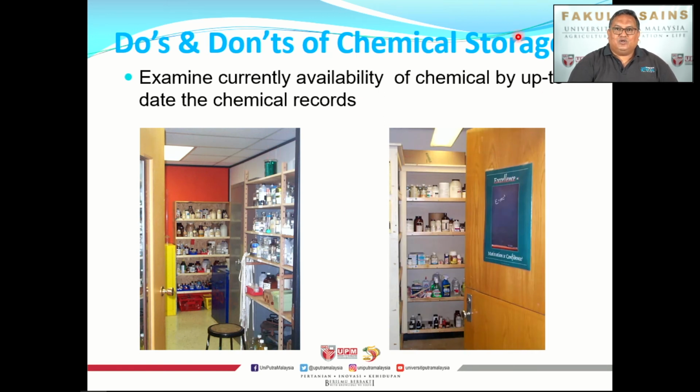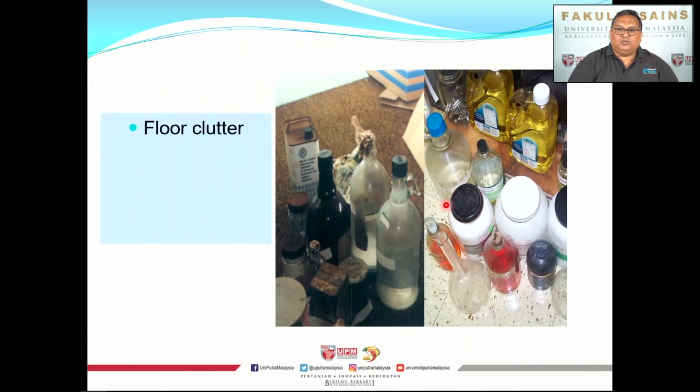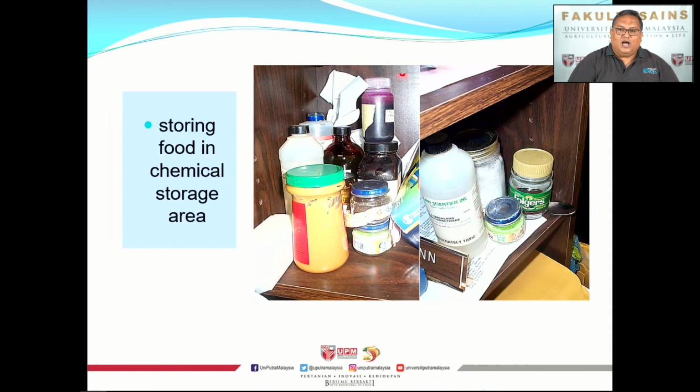So, the do's and don'ts of chemical storage. We need to examine current availability of chemicals by up-to-date chemical records. As I said to you before, never put chemicals on the floor. This is a no-no, floor clutter. One other thing is never transfer your chemicals into bottles that are meant for food. This could be dangerous because somebody might not interpret that as a chemical. Especially when you have white compounds, they could think it could be sugar, custard sugar or something like that. So you never transfer chemicals into containers that were meant for food.